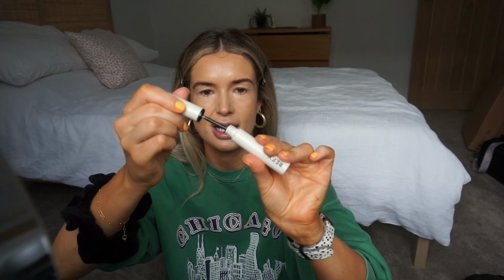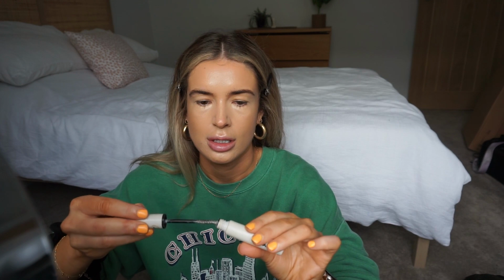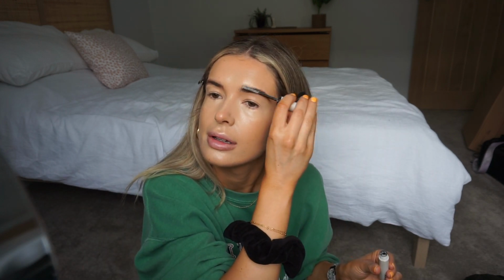Just got a bit of colour in there, and then I'm just gonna brush it through. And then I'll just set them in place a bit with the Refy gel. So it's just a clear gel, and it looks white but it dries clear. So I'll try and get off any excess. Brush. And then just push them up a little bit.